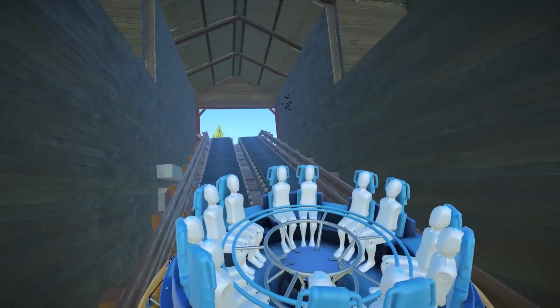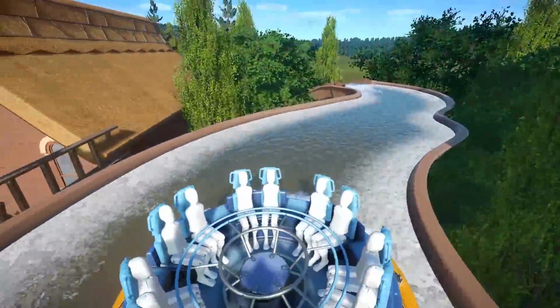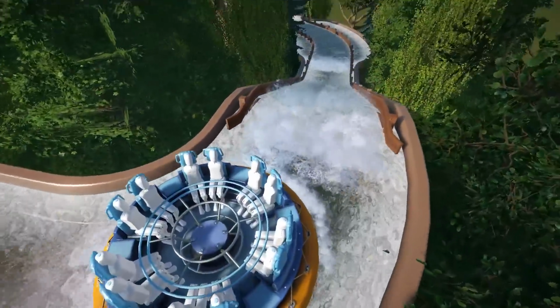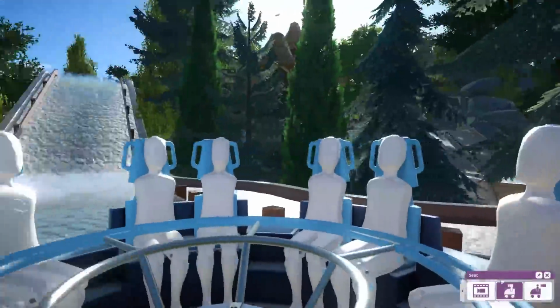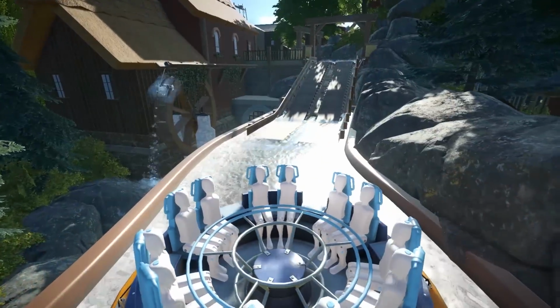We'll just speed up through here. Oh my god, the leaves are going through that wall. Worst ride ever, man. This is horrible. Oh, we got a big drop coming up. And hold on to your butts. And whee! Splash. I'm just gonna speed up a little bit through here.